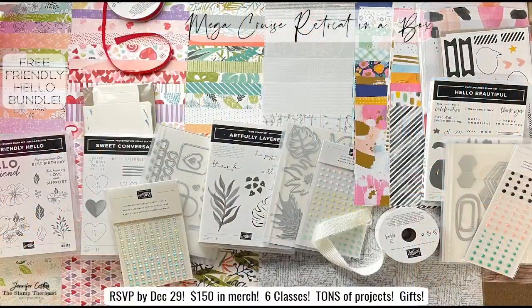But the ultimate retreat is the mega cruise retreat in a box. So here is a picture of what you're getting in your goodie bag and the stamps and dies that we're using. You do not receive the stamps and dies in your goodie bag, except for the Friendly Hello stamp set, but you get everything else you see: embellishments, designer paper, ephemera kits, ribbon. You get $150 before tax and shipping worth of merchandise.